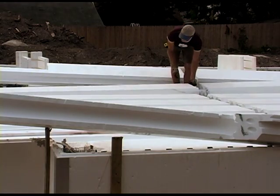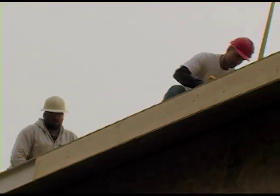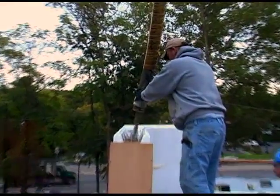We used local builders, local electricians, local plumbers, who really weren't familiar with high performance building technologies. And that way, the idea is they get to learn and see that, wow, this kind of new innovative stuff isn't all that weird and strange, and we can build with it. And gosh, we can build with it just as inexpensively as we can with other stuff.